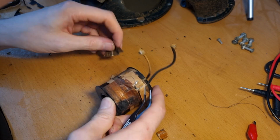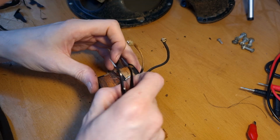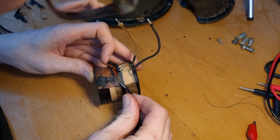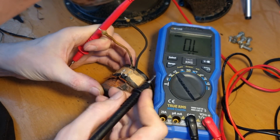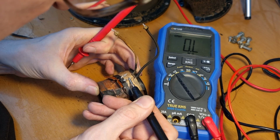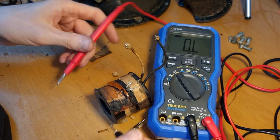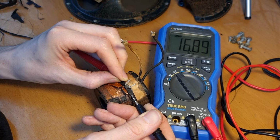Okay. Here we have both wires of the coil. So let's open this up a bit further here. See, the wire here is wrapped around and then this is corroded. Oh, and here we have a break, but that might be me. It could be that I just broke it. I don't know. 14 meg, 15 meg.